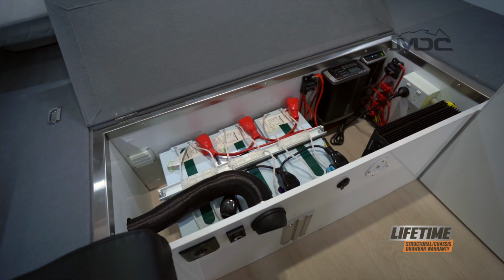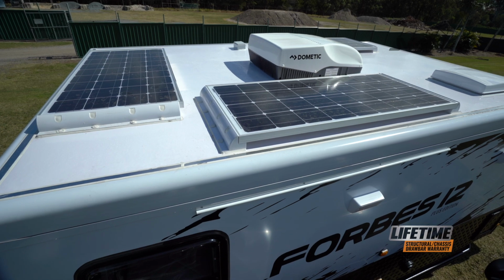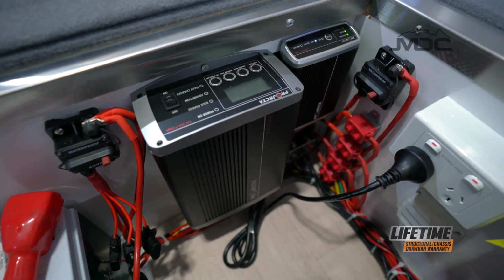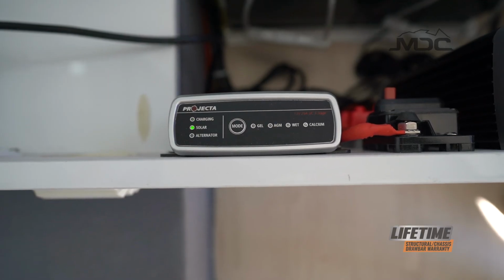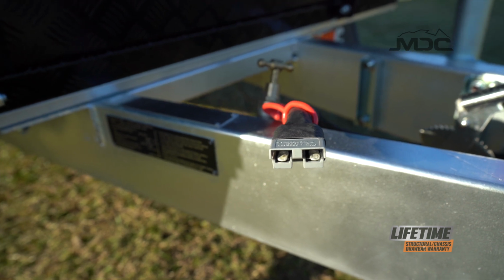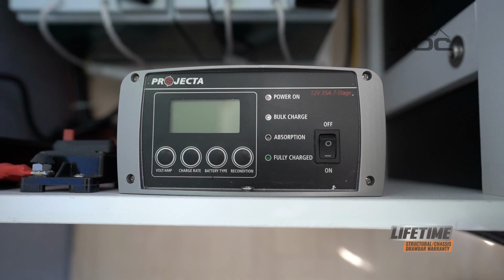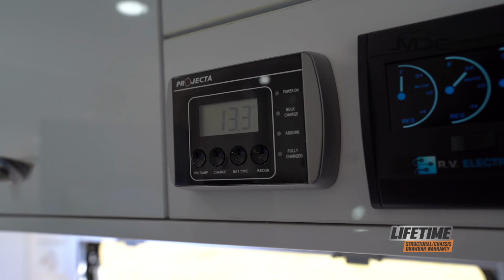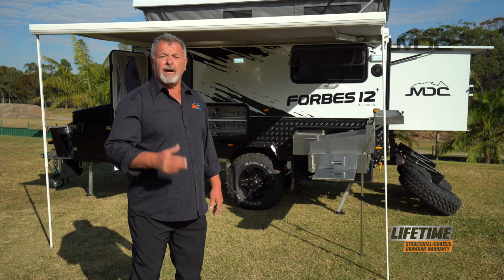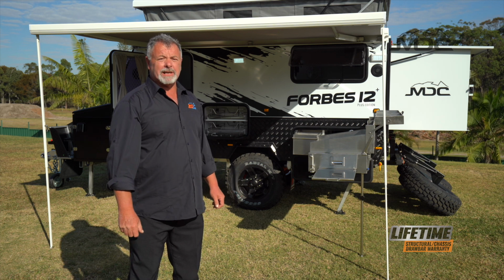There is plenty of power too, with 3 100 Ah batteries powered by the 300-watt roof-mounted solar system. Power management is taken care of with a Projecta IDC25 controller, which also manages the power input from your tow vehicle via the 50-amp Anderson plug. If you're connecting to mains or generator power, the Projecta 7-stage charger will charge and condition your batteries quickly and continuously. All these great features are built on the trusted and tested MDC chassis and off-road suspension package.